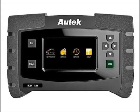It can read and clear fault codes, clear key memory, and program proximity and non-proximity keys, smart keys, flip keys, aftermarket and OEM keys, and key fobs. It also can read Immobilizer pin codes from engine ECU or body control modules, and read pre-code data from engine ECU or body control modules.